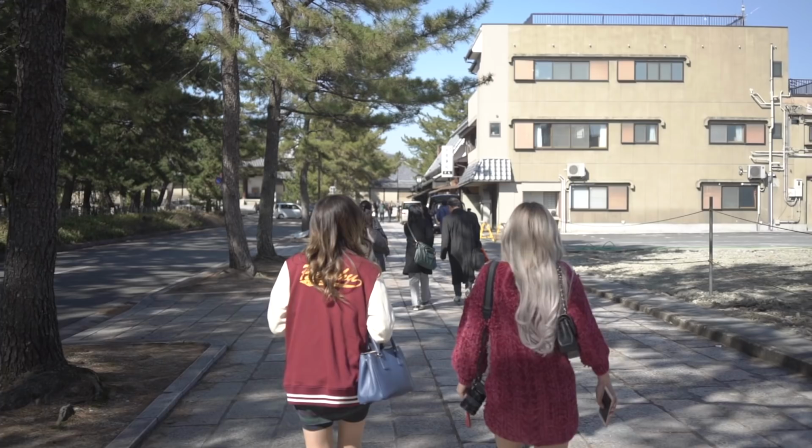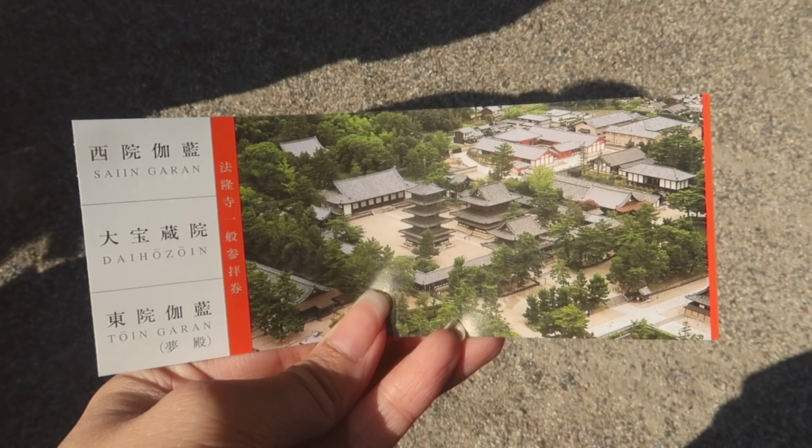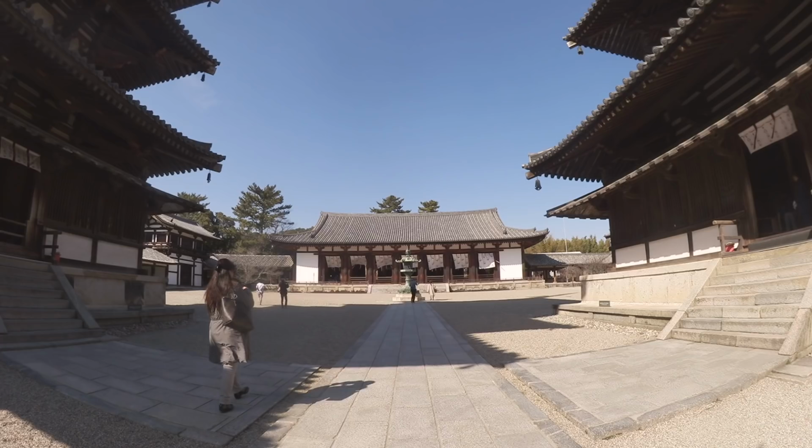After lunch, we then headed to Nara, which was only about an hour away. Our first stop was Horyuji, a huge Buddhist temple which is a UNESCO World Heritage Site. There are three main sections. First off, we are going to Saiin Garan. There is Japan's oldest five-story pagoda that was built in the 7th century.